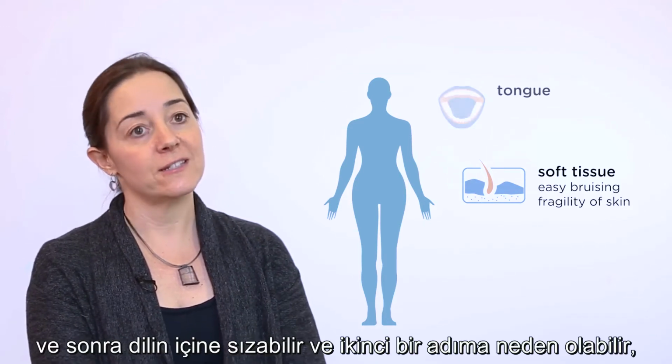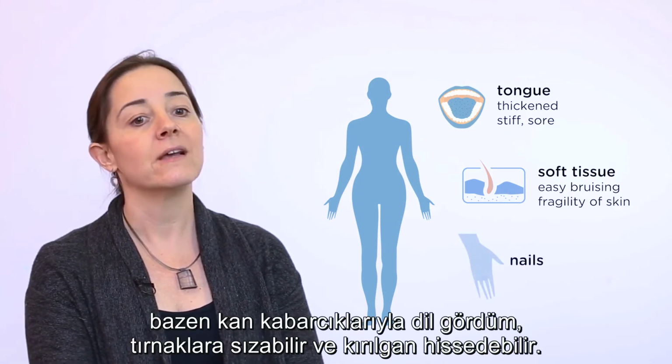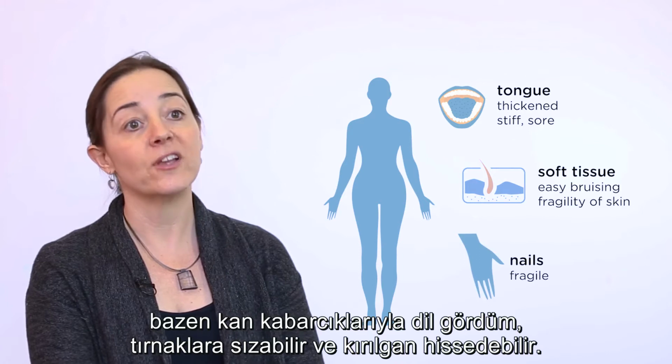It can infiltrate into the tongue, causing a thickened, stiff, sometimes sore tongue with blood blisters. It can infiltrate into the nails, making them feel fragile.